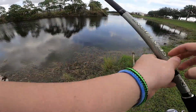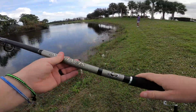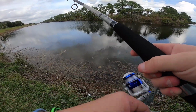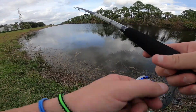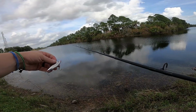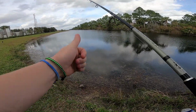I gotta find a good cadence, like a good reel speed to reel this thing, because right now I'm just kind of cranking it. I don't think I have to crank it that fast. People driving down the road right now watching me, they're probably thinking, what an idiot. What an absolute googan. If there's a definition of a googan, this is it. This guy's out here with a micro reel and 10-foot fishing pole. I'm gonna fish the trap for like 20 minutes or so, see if I can get a bite on it, and if I can't, then we'll switch it up to something low and slow on the bottom.